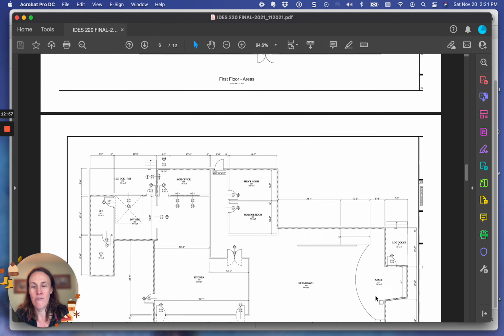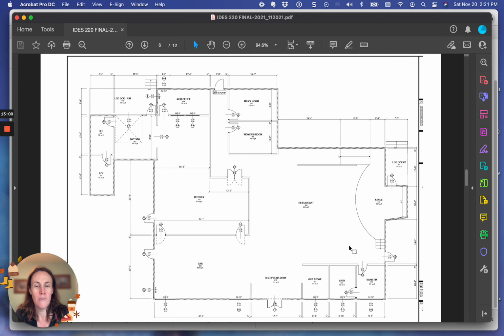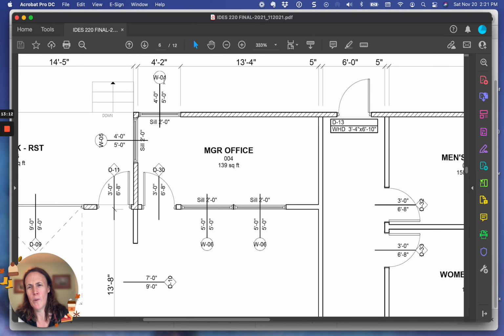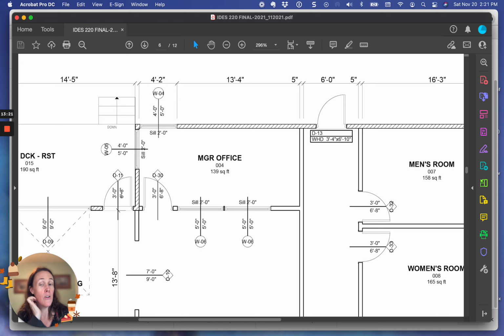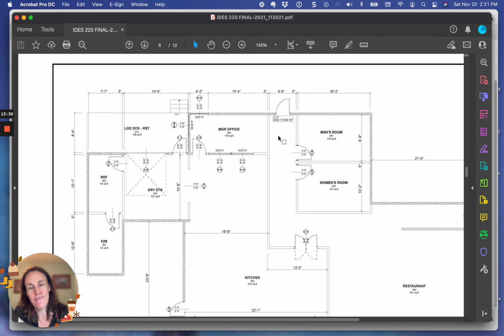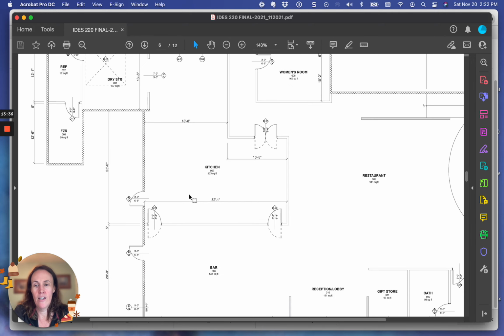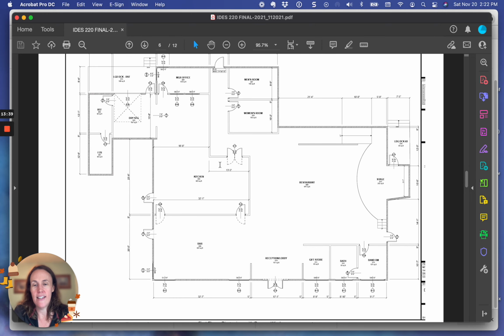And the next one is with the dimensions all over the place and the same information. If you see these right here, this is a window. If it says W, it's a window. The D is for door. So if we were doing a window or door schedule, we would have used those. If you can see here, the exterior walls are masonry. The interior walls are metal framed.